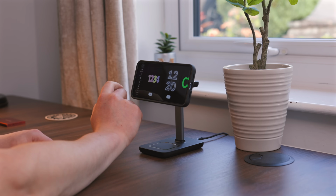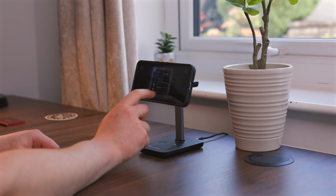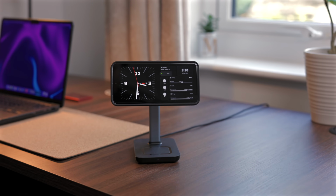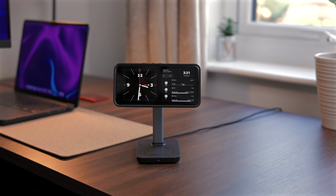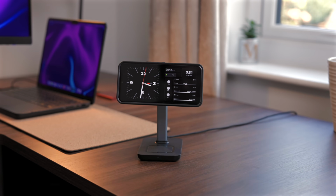So you can make custom clock faces and you can also go ahead and choose your own widget, which goes on the side. So I've got this one right here, which shows me all my device information. So it shows me my battery temperature, as well as my health and the RAM processing going on in my phone, as well as the date and time. Really useful. If you just had your phone on your desk while you're working, it's super convenient to see some of this information.